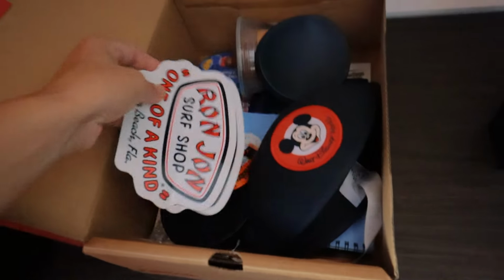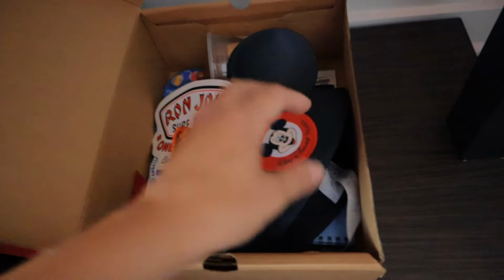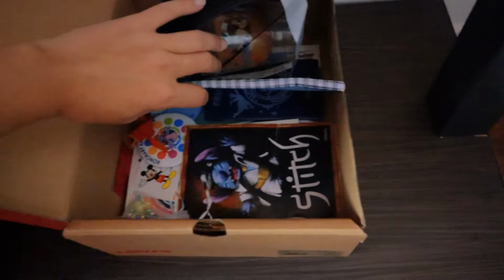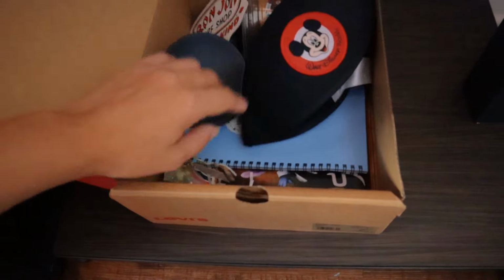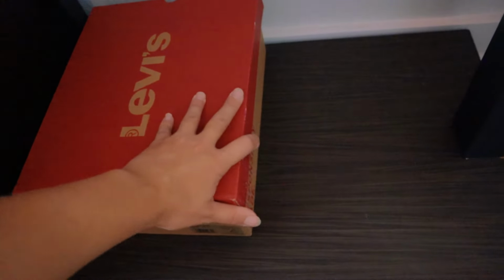I've also got this memory box down here, so I've just been keeping bits and bobs in here that I've collected, like badges. I've got these that they gave me from the Ron Jon Surf Shop, the Mickey's Not So Scary, this I got from Traditions, passport, things I got for my birthday, that's from Mickey's Not So Scary. But yeah, I'm keeping it all in this box for now, just as a little memory so I don't lose it all, because it can very easily just end up everywhere in my room.